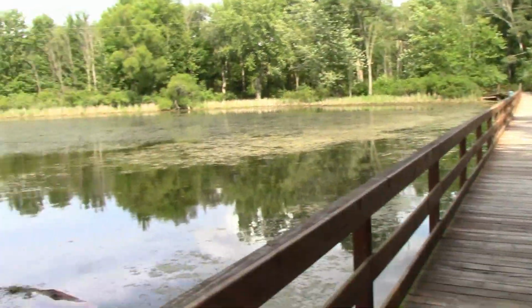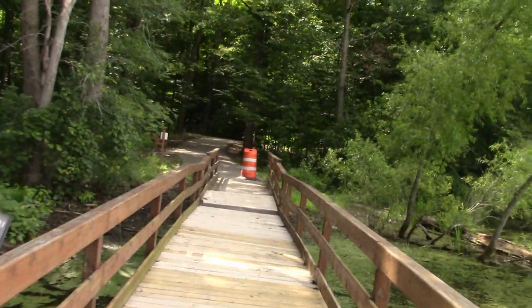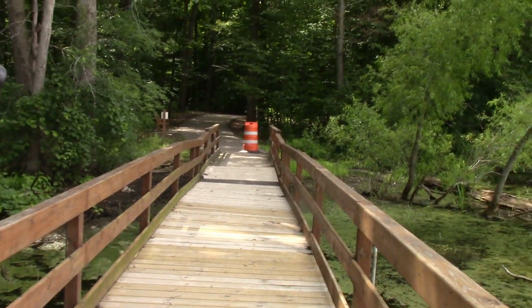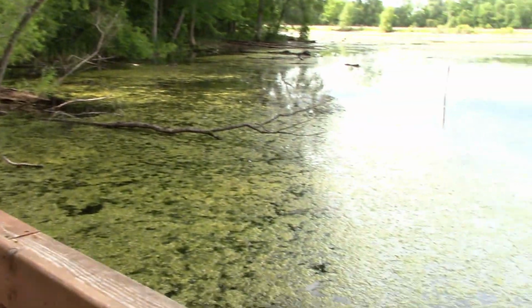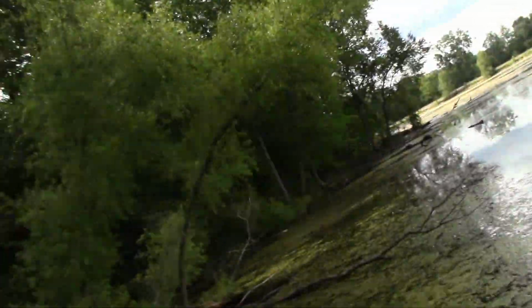But yeah, be careful. Maybe that's why they put the cone, that little barrel out here. You know, don't do what I do. Like I said, use your better judgment. If you feel it's unsafe, don't come out on this. I decided to do it. There was no rope or anything telling you can't come across it, but use your better judgment.